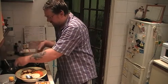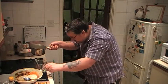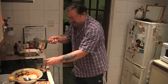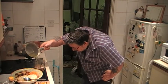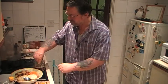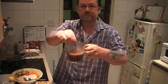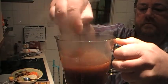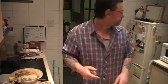Turn that off. Do the usual veg. The water for the gravy: I need half a pint. It says 4 spoons with half a pint of water, but that comes out quite thick, so I've put a little bit more than half a pint, just to make it a little bit thinner.